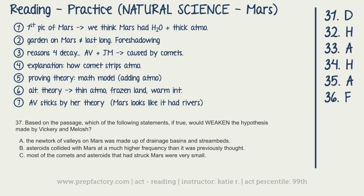C, most of the comets and asteroids that struck Mars were very small. Ooh, now that would be a problem, because they talk about having a high impact and high velocity. So in order for their theory of how the atmosphere was pushed away to be accurate, they need large comets, large asteroids, really, going as fast as possible towards Mars. So C is a problem. And then let's just check D. The atmosphere around Mars was once as thick as Earth's atmosphere. That's also what they said earlier, so that doesn't weaken the argument. So 37 is C.